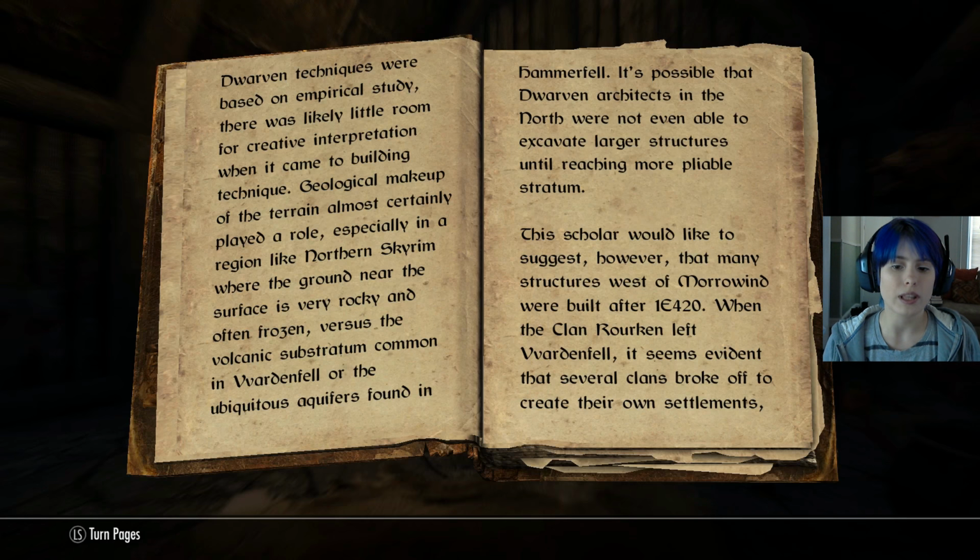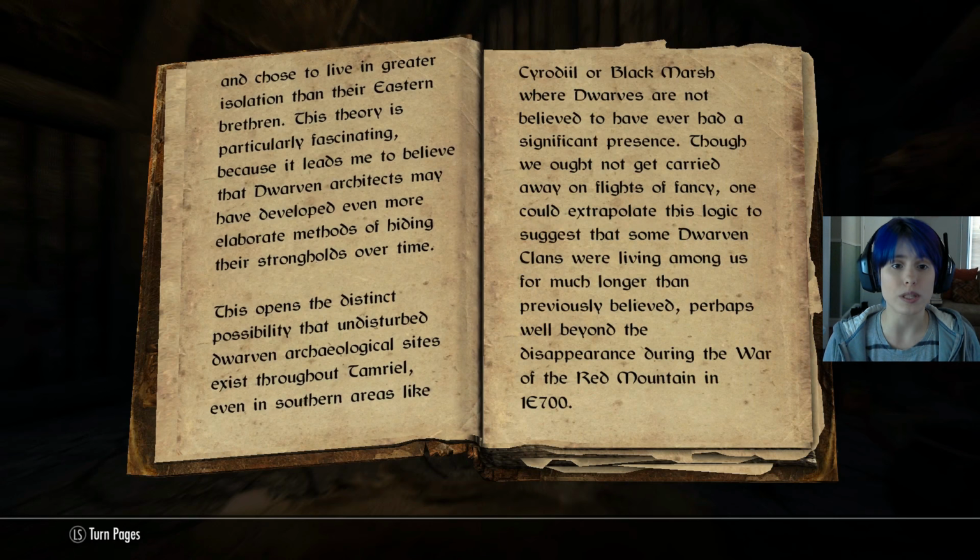When the clan Rorken left Vvardenfell, it seems evident that several clans broke off to create their own settlements, and chose to live in greater isolation than their eastern brethren. This theory is particularly fascinating because it leads me to believe that dwarven architects may have developed even more elaborate methods of hiding their strongholds over time. This opens the distinct possibility that undisturbed dwarven archaeological sites exist throughout Tamriel, even in southern areas like Cyrodiil or Blackmarsh, where dwarves are not believed to have ever had a significant presence.